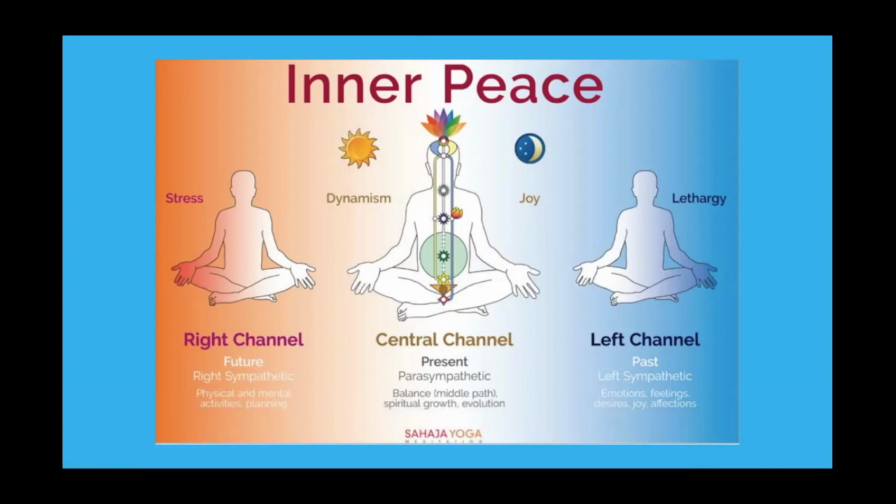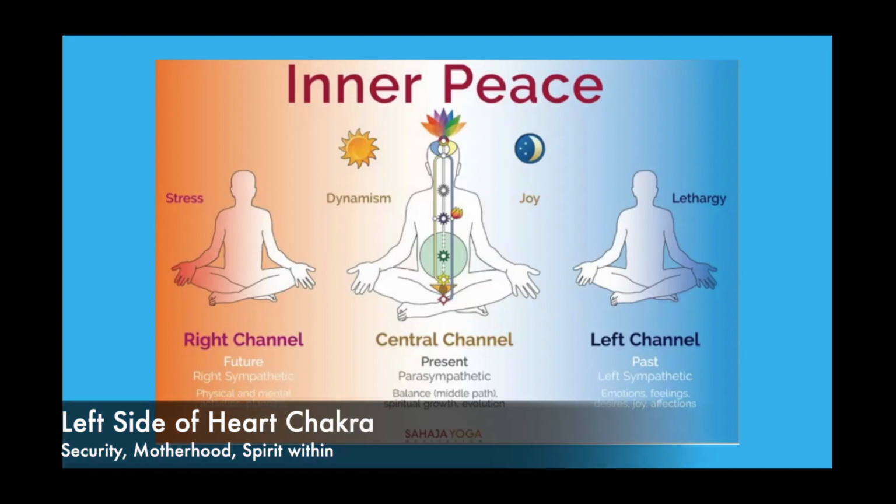And then there are certain qualities that manifest on the central channel. So on the left side of our subtle system, the heart chakra is associated with our relationships, for example, with our mother, a sense of security, a sense of understanding that I am the spirit, and a subtle sense of detachment. So these are the qualities that manifest on the left side of the heart chakra.